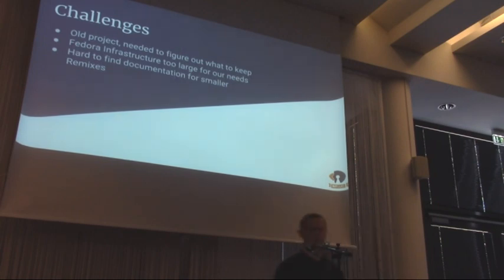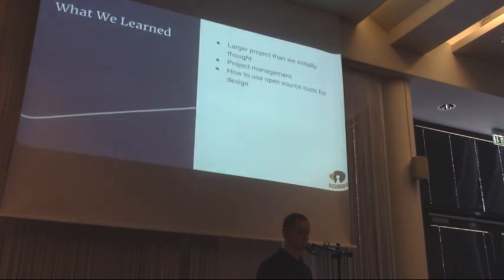And then also, and last but not least, with the documentation, it was very hard to find documentation. And there actually wasn't any at the time. So we've had to spend a lot of time figuring out what we needed to do. And while we're doing that, we've also written down a lot of what we've had to do. And there now exists some remix documentation on how to build them.